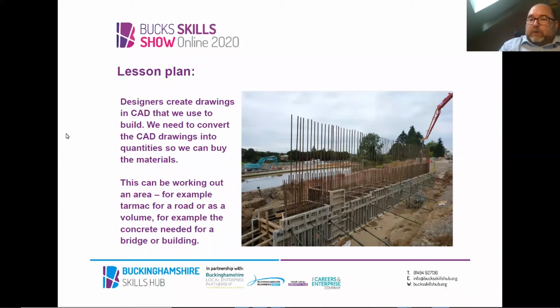And if we buy too much, then obviously we've wasted material. That's bad for the environment. It's bad for cost. If we buy too little, then we've not finished the job fast enough. We might have to start again the following day. So again, it's bad for cost. It's bad for the environment. It creates waste. So it's really critical that we are accurate with our maths in working out volumes.